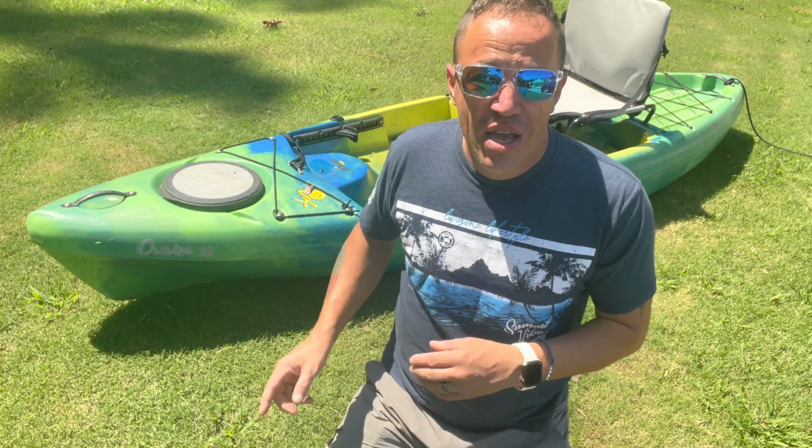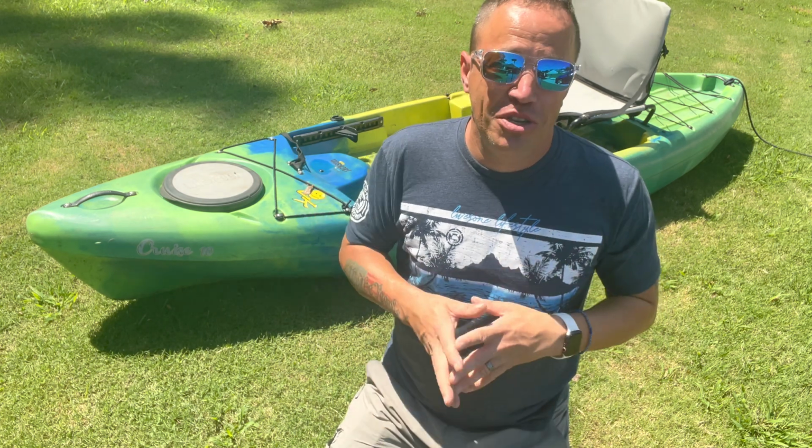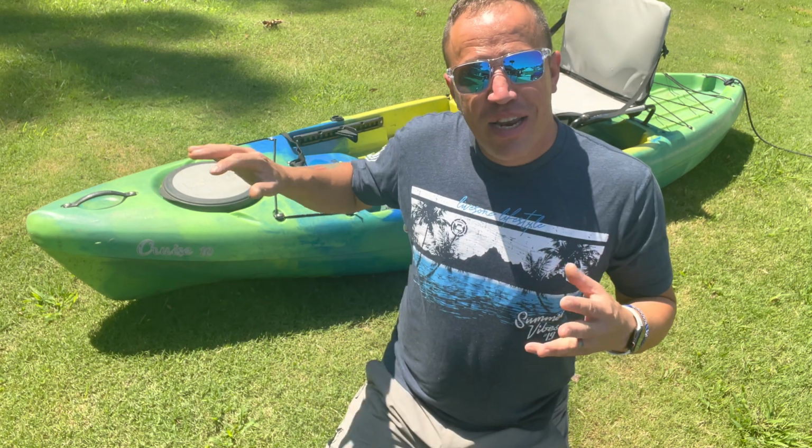I own 2 Jackson whitewater kayaks, which are rock stars, and I own 4 Jackson recreational kayaks. I own a Cruise, I own an older style sit inside Jackson Day Tripper, I own a Jackson Big Tuna, and then I own, of course, my Jackson Coosa, which is my biggest favorite kayak I own. I love that thing. But today we're talking Cruise.